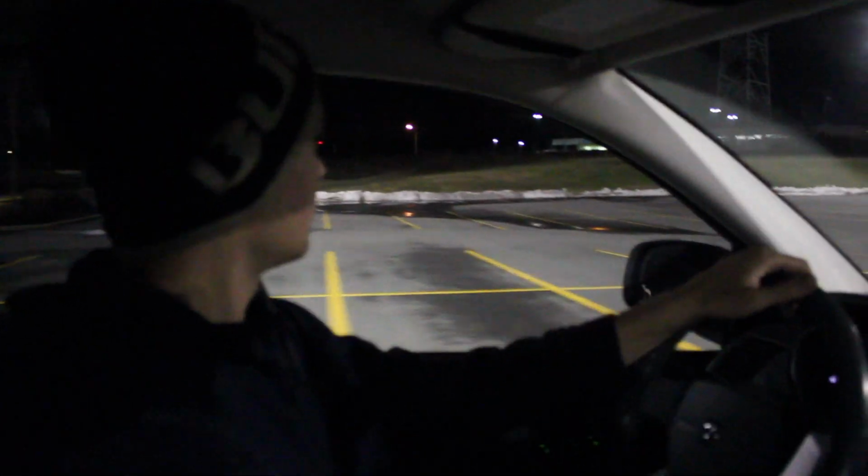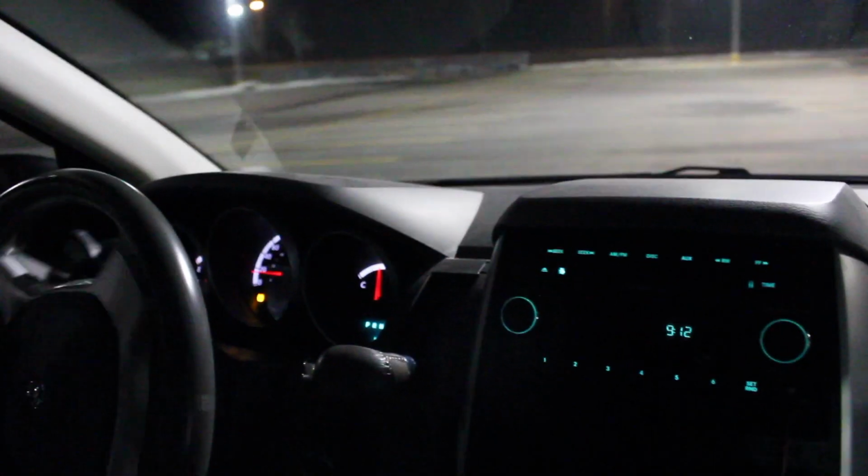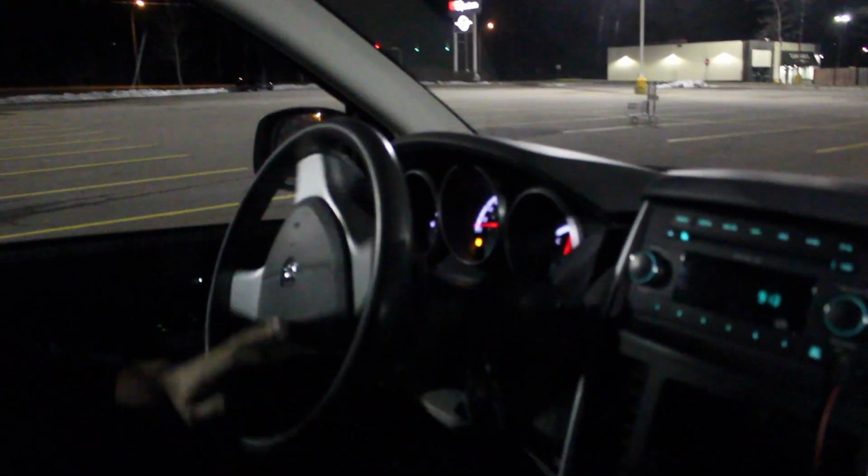Getting into the parking lot here now. It's a little later at night now, so the parking lot's not as busy, but there's still a few cars around. And yeah, we're just gonna find a spot here to park and stay the night. This looks like a good spot. Right about here, maybe.